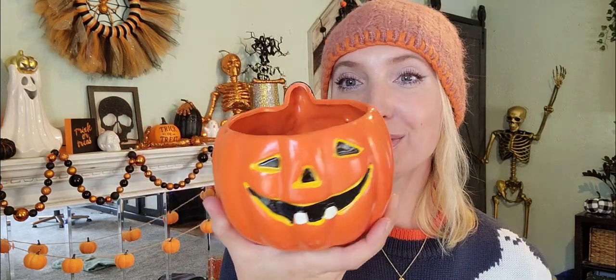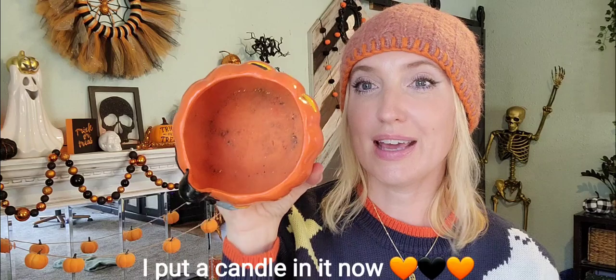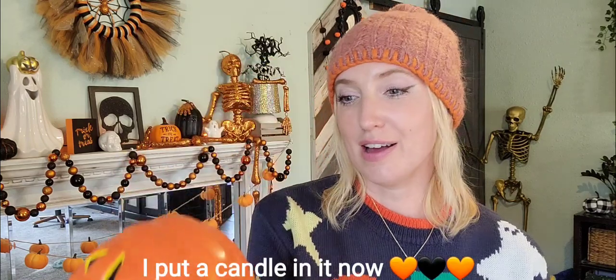I don't even know if this is vintage, but this is something that I had from my childhood, and it's just this old bowl. I think we used to keep candies in it. It's dirty. It still has a tag on it, actually. So I don't really know how old this is. All I know is that it's from my childhood, so it's sort of old.